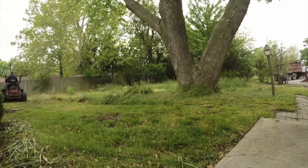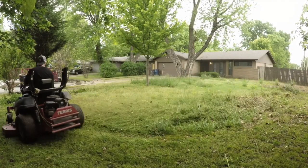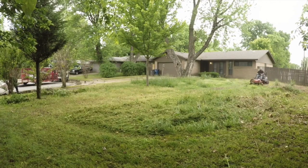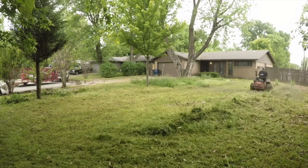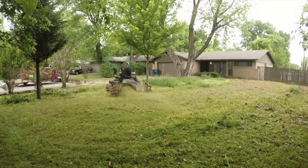Okay, excellent. And then kind of tell us about why this yard got this bad. Do you know why? I think the house was abandoned, or it might have recently sold. I'm not quite sure. But yeah, it was definitely a little tall. It wasn't like crazy high, but you know, it was getting there. Right. The backyard definitely was pretty out of hand.